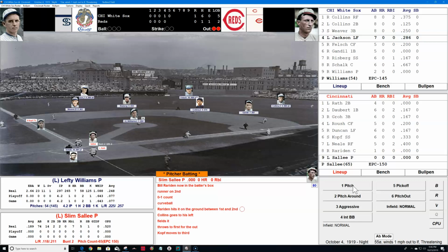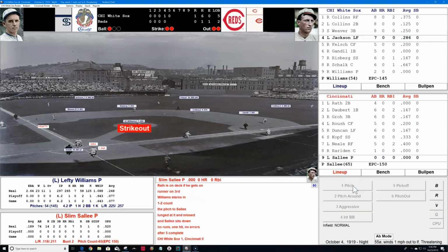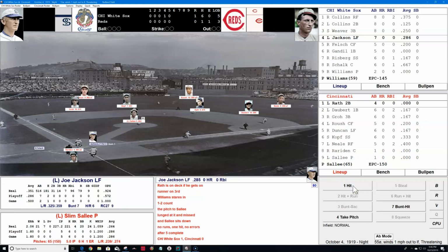Remember, he did bat .189. He can hit. He had two doubles and 2 triples that year. And 7 RBIs. But here's the pitch to Sally. Struck him out. Lefty Williams didn't even worry about it. 1-0 White Sox. We go to the 6th.